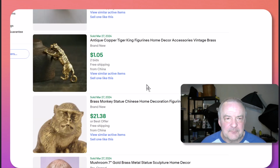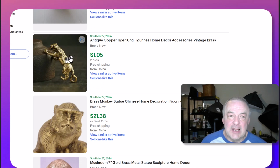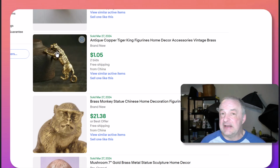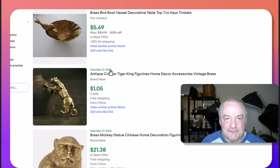Don't worry about it. A brass lion. This should have sold for a lot more. I would have easily listed this for at least $24.99. But this seller did an auction, and auctions don't make much these days unless it's a very collectible item. As a matter of fact, that's polluting our waters here.